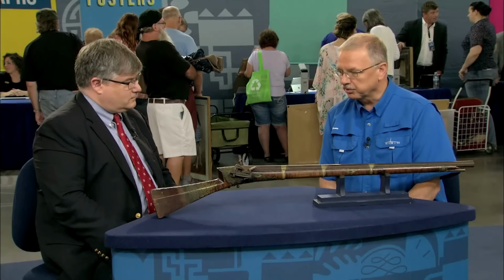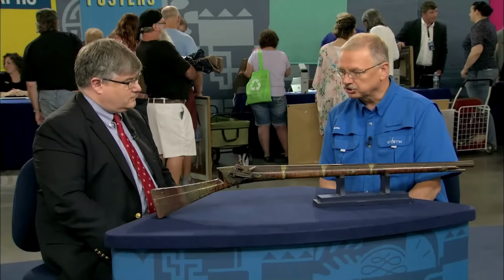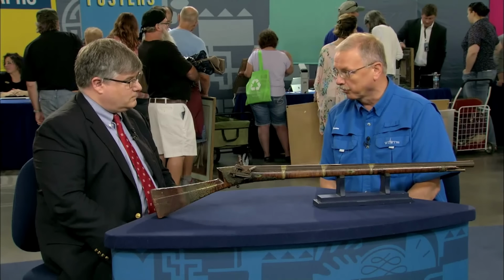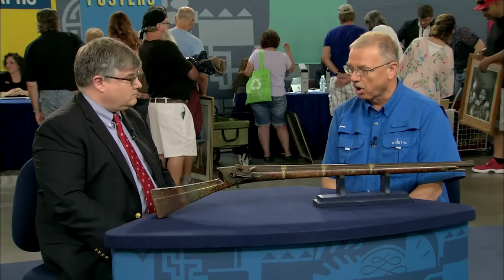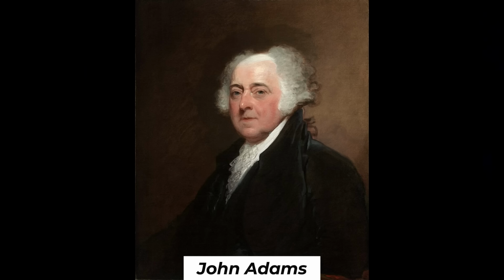A centuries-old Turkish firearm reveals a surprising link to Commodore MacDonough. The guest explained the gun's origins. It initially belonged to Commodore Thomas MacDonough, who is a prominent naval officer in American history. At 16, MacDonough joined the Navy after receiving a warrant from President John Adams.